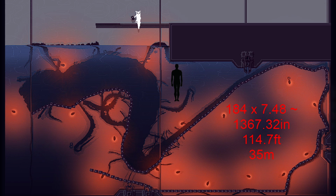Now we got the Leviathan. This thing was a pain to measure, but it comes in at a whopping 114 feet, and your body would very easily fit in this thing's mouth. So if this thing was in the water, I would probably be immediately rushing for the shore. If you can outswim it, that is.